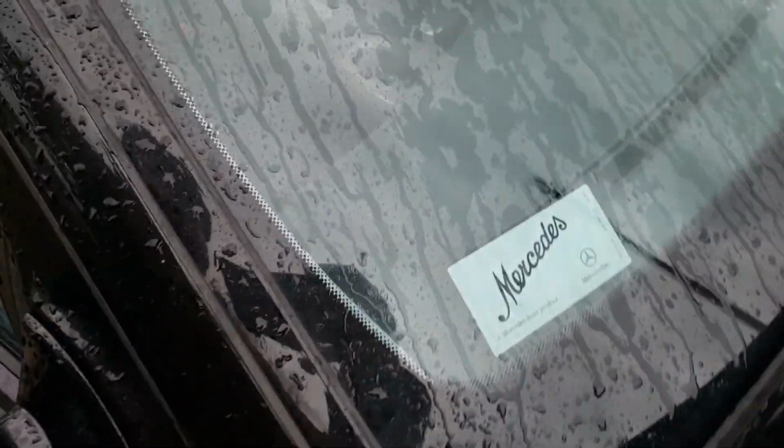I did also verify that all the windows are indeed original Mercedes windows. That's something I'd like to mention. The front windshield is original, but it does have a good sized chip in it, right there in front of the driver.